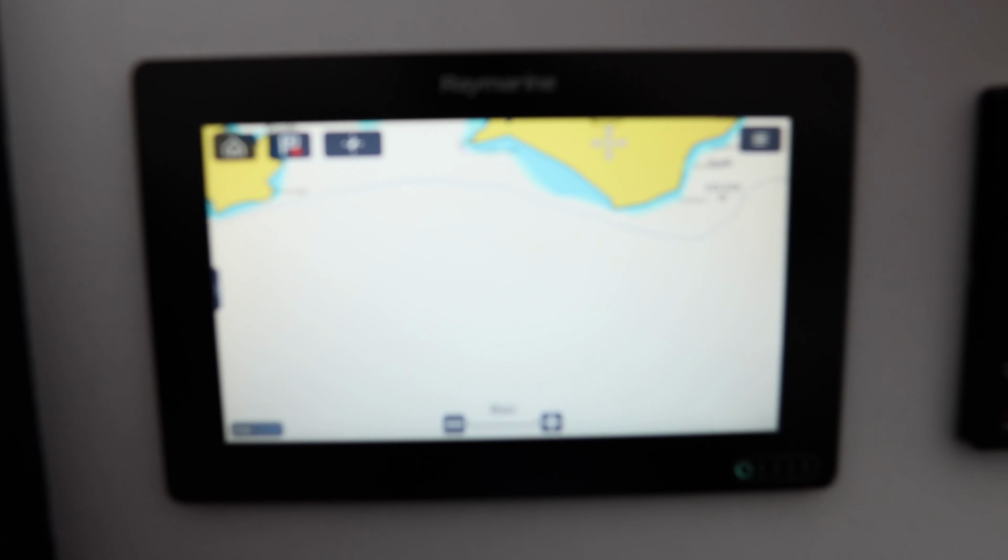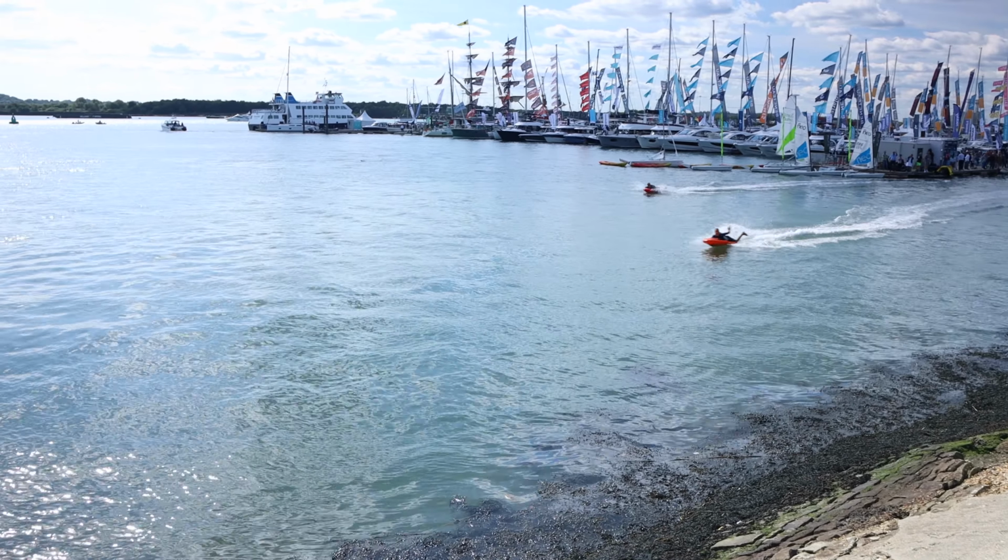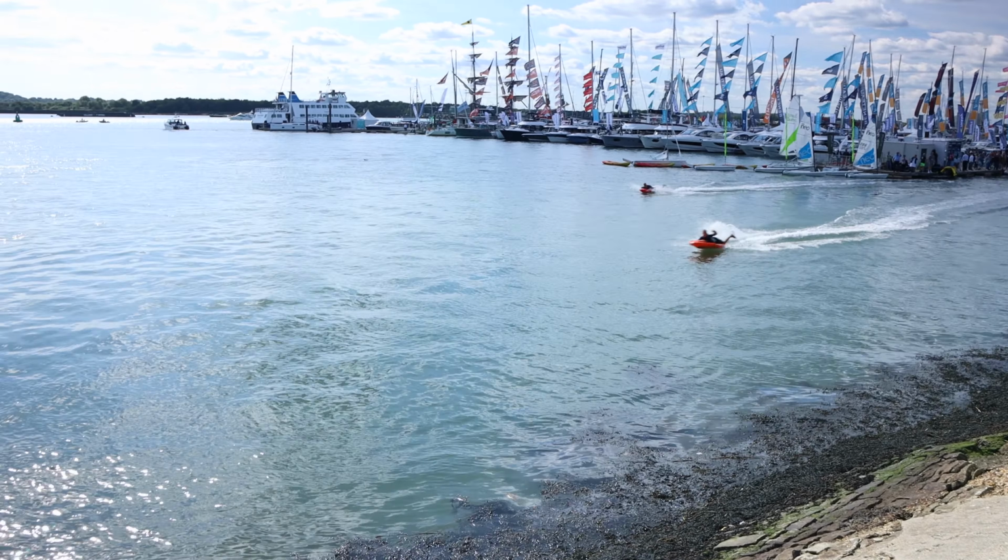So we are in the section where we find GPS and chart plotters, radios, all sorts. We are at Ray Marine. As you know, we are using Ray Marine Axiom chart plotters. We are then using ICOM radios, but also looking at AIS. Different, aren't they?